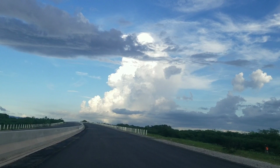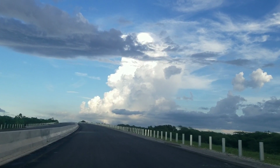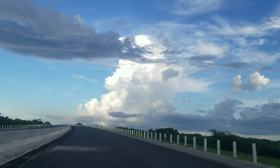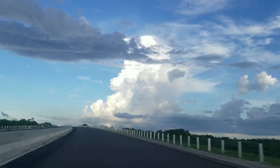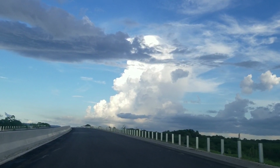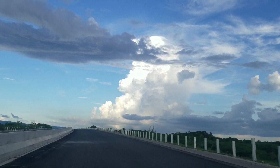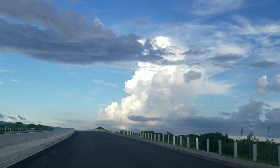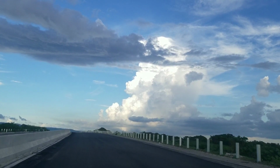Today we're going to look at the finished section of Highway 2000 that runs from Maypen to Mandeville. Now this highway is currently under construction and it's scheduled to be completed in March 2023. However, the section that we're driving on now is finished. As you can see, it's going to be a dual carriageway, 4 lanes, and this section will run from the Rio Mena Bridge in Maypen to the Williamsfield roundabout in Manchester.